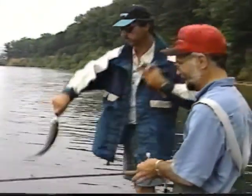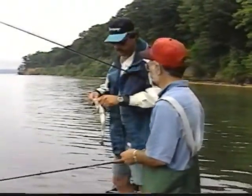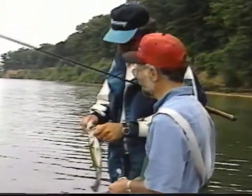There he is. Yeah, it's a better fish. That one will do. Now see, good quality buzzbait right in the roof of the mouth.